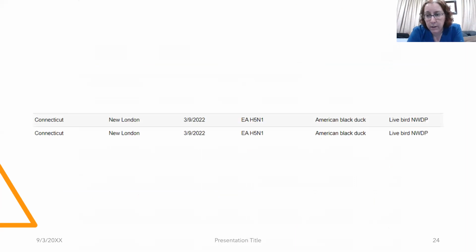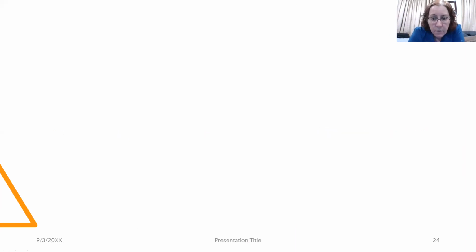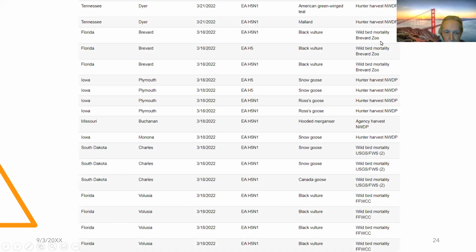Here are the 2 most recent isolations in Connecticut, both of them down in New London County earlier in March. Both of them were American black duck. Now, these were detected by basically a live capture where they catch the birds purely for surveillance purposes, and then they test. Let me see if I can go back. Some of these were hunter harvest.